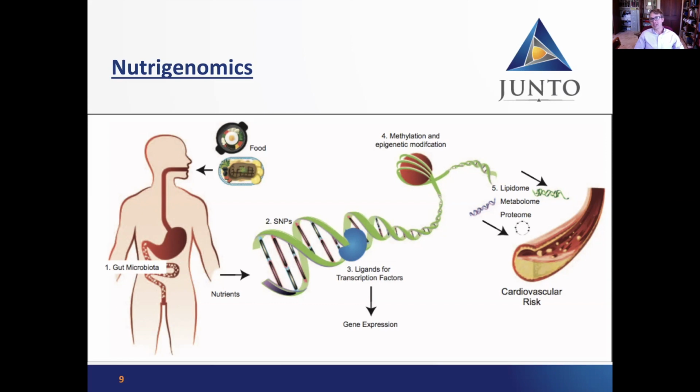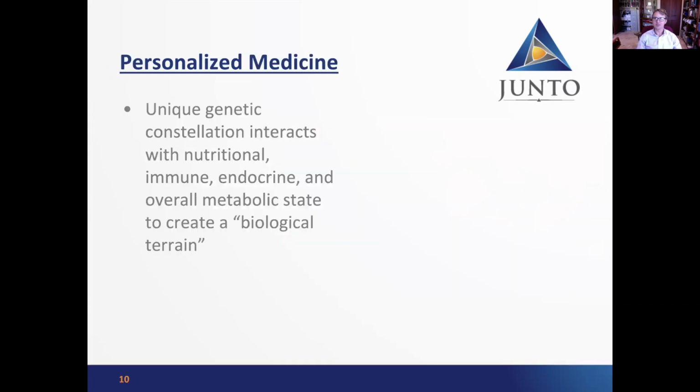Certain genes will be expressed or not expressed. We're going to talk about a principle called Le Chatelier's principle of how we can alter the functioning of enzymes based on our dietary input. And nutrition can also affect epigenetics. So that's where you see methylation and creation of those histones, where the DNA is wrapped around a histone and silenced. And this has an impact on our health. This slide is specifically about cardiovascular risk.